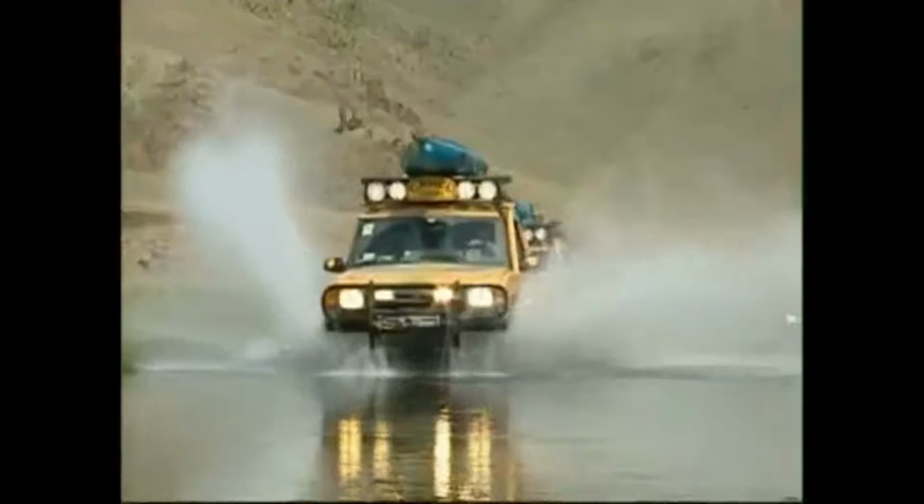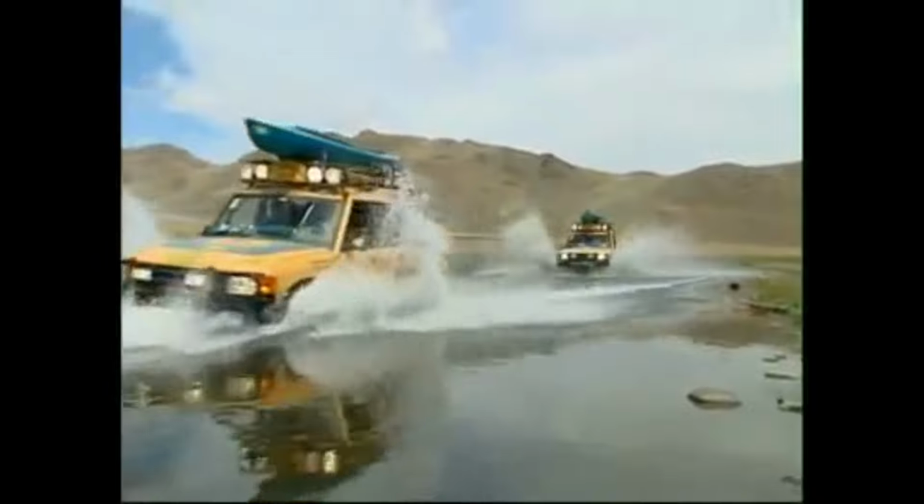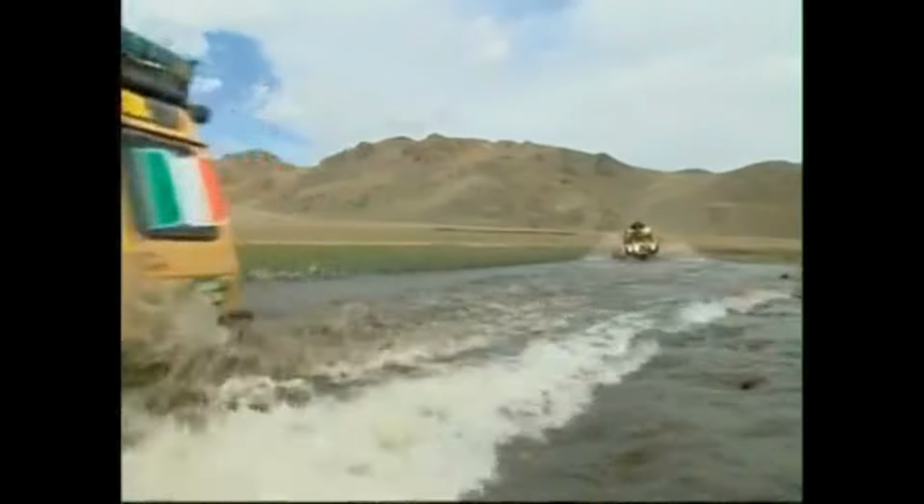Top call. The changing terrain is fun to drive through and tests both the wheel clearance and windscreen wipers of the competitors' vehicles.